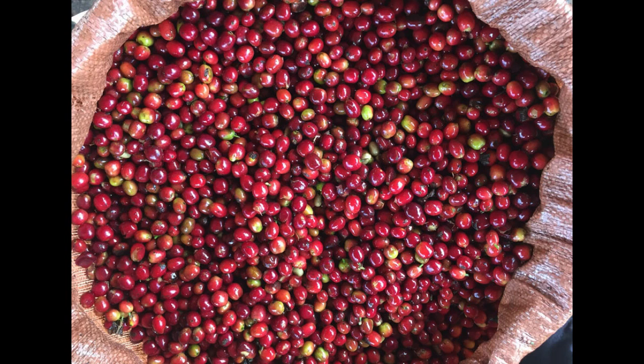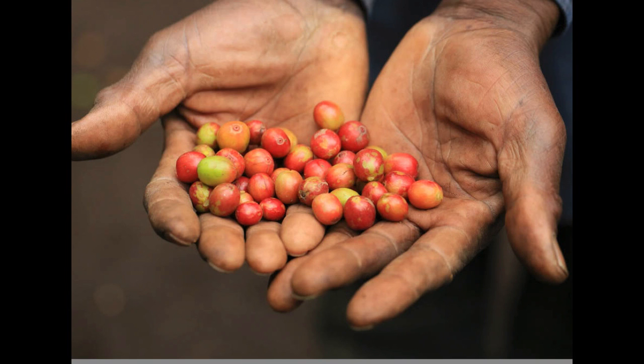Now here's a picture of coffee from Ethiopia, and this is very ripe, actually. It's a very good selection, but you see some half-ripes. We call these in Latin America pintones. And here's another picture from Ethiopia. You know, one of the classic pictures, the soiled hands of the coffee farmer as they hold out their product for you, the visitor. But as you can see, it's not the best selection. Some ripe, some partial ripe.